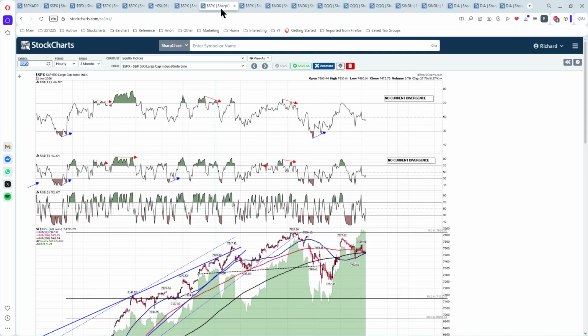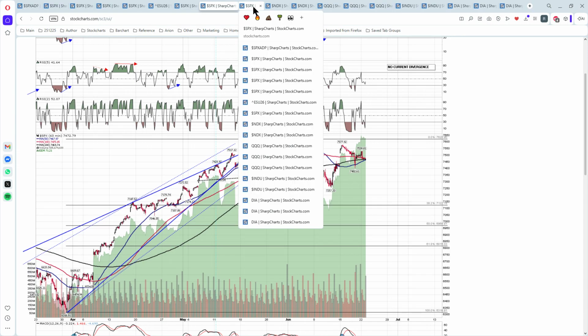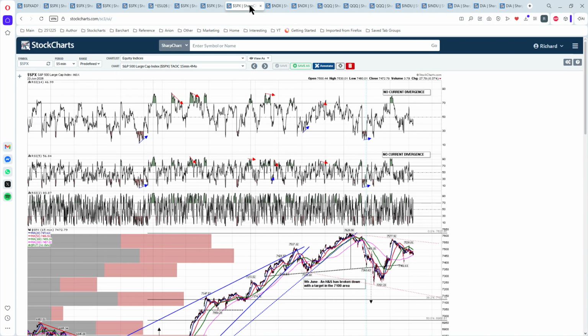In terms of the hourly chart, no current divergence, but obviously in terms of the flag here, we would either be looking at a flag from here, or we'd be looking at a larger flag from here. I haven't drawn those in. I'm planning to do a post in a couple of hours, 2 or 3 hours, and I'll have them drawn in on the SPX there as well. But I've already drawn it in here on the 15-minute. So that's what I'm thinking we might see here.